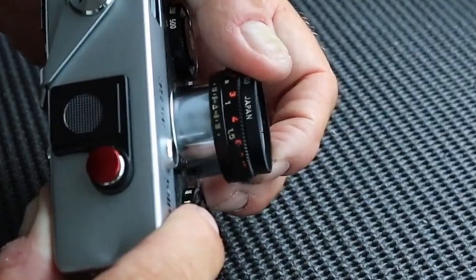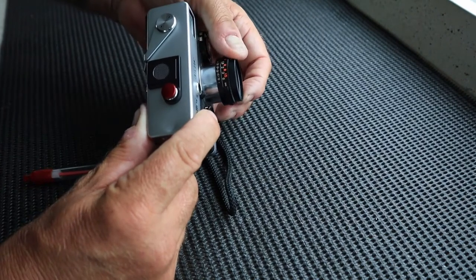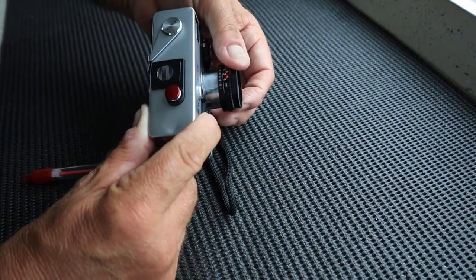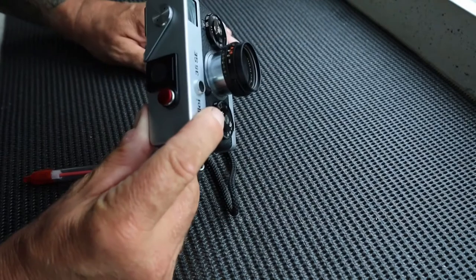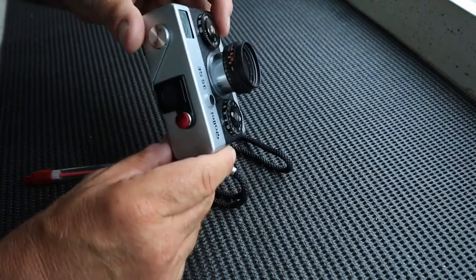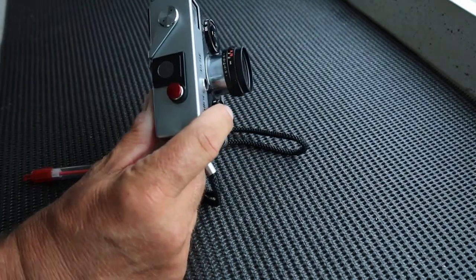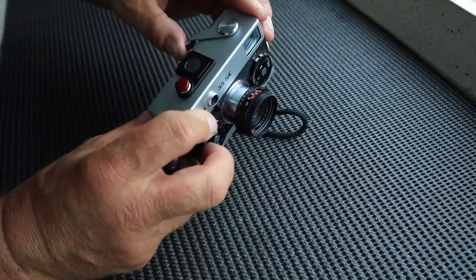You've got a distance scale in feet and meters. So if your subject that you're shooting is round about maybe, say, 8 feet away, you put it at 8 feet there, or you can switch it straight up to infinity. Theoretically, the majority of what you're shooting should be in focus. I'm going to try and always shoot this bad boy at maybe f8, f11, to give myself the best chance of a reasonably sharp shot.